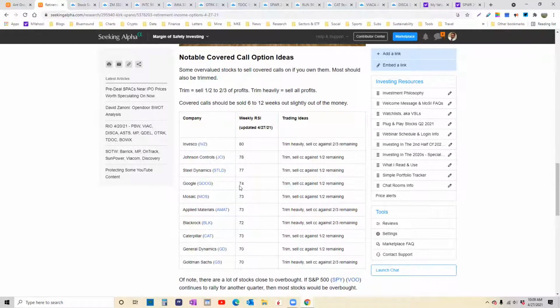Although I think Google isn't terribly much more than fairly valued. I think it's only slightly overvalued. So I can see this pulling back into the 60s and then resuming back upwards. It's hard to sell options on this because of the share price, obviously. Mosaic, some of you bought Mosaic about the same time you bought Nutrien. Applied Materials is one of the semiconductors that's been running. Blackrock, again, I think you should be trimming this heavily and selling covered calls against any remaining position.